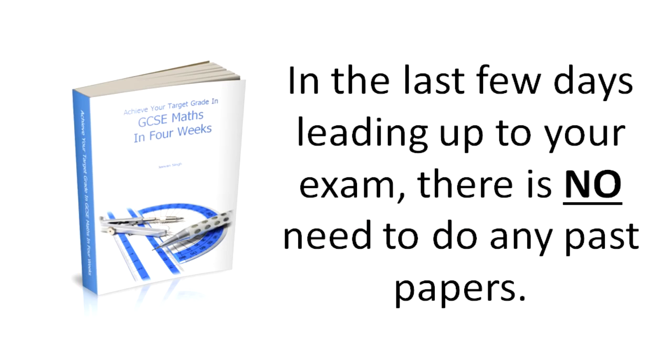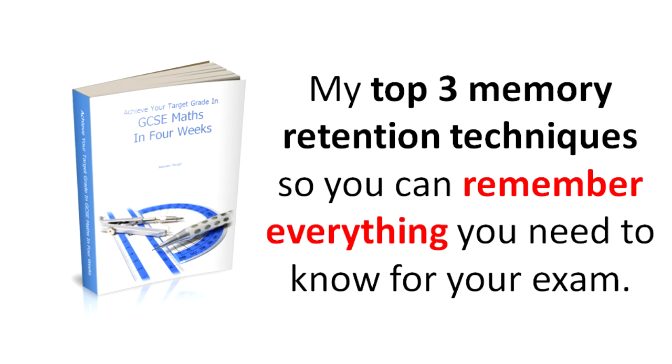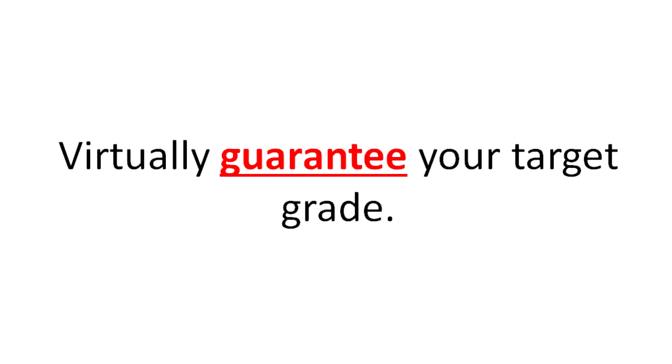As a matter of fact, in the last few days leading up to your exam, there is no need to do any past papers. Really, there isn't, and I'll explain why in the guide. What you should be focusing on in the last few days is my top 3 memory retention techniques so you can remember everything you need to know for your exam and virtually guarantee your target grade.